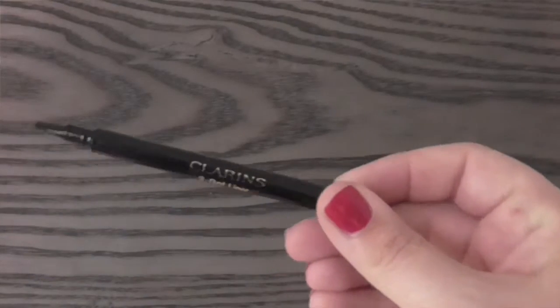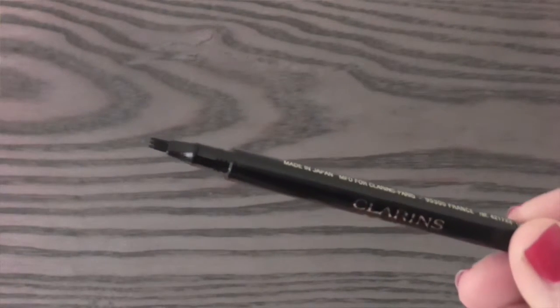This is the Clarins 3-dot liner. So it's like a felt tip thing, but it's got 3 dots. So it's idiot proof eyelining basically. You just dot it along your eyes and then you just join the dots.